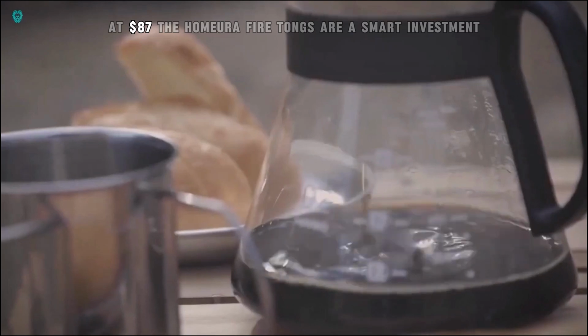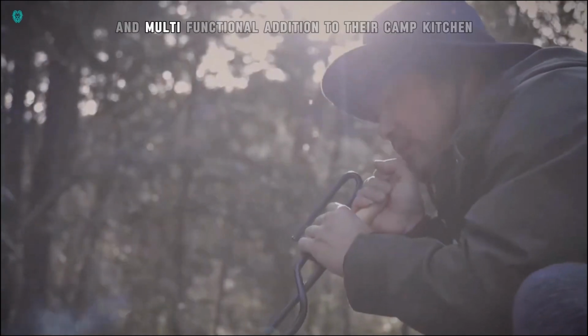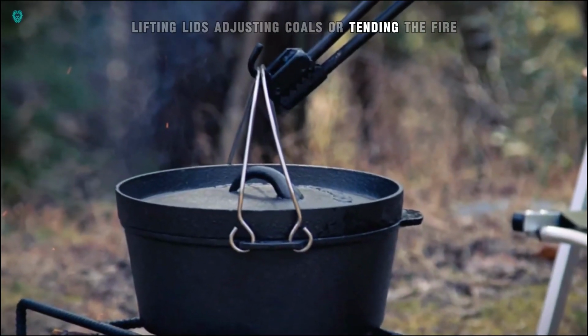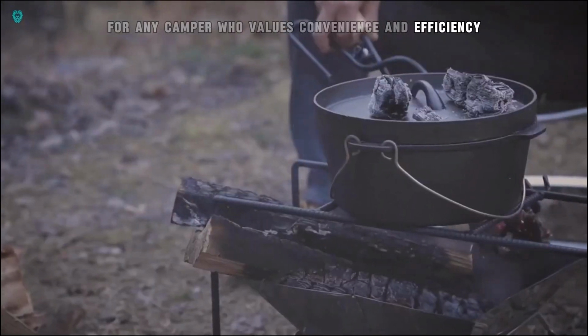At $87, the Holmira Fire Tongs are a smart investment for anyone seeking a practical and multifunctional addition to their camp kitchen. Whether you're moving pots, lifting lids, adjusting coals, or tending the fire, this tool is a must-have for any camper who values convenience and efficiency.